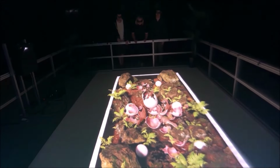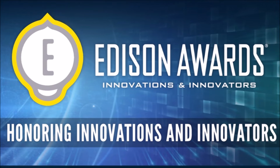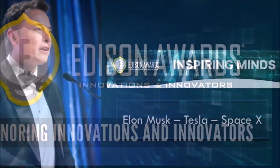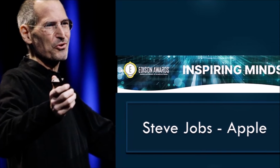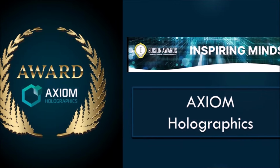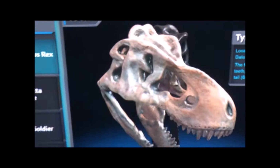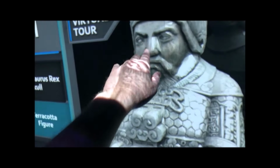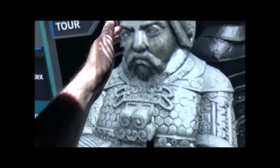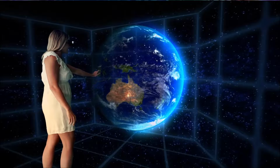The Thomas Edison Award is one of the largest awards in America for technology. Previous winners included Elon Musk and Steve Jobs. Axiom Holographics is 2024's winner because they found a new way to produce highly advanced hologram technology for a fraction of the cost. This is believed to change the world in many different ways, with one of the largest being the area of entertainment. Let's have a look at the equipment.